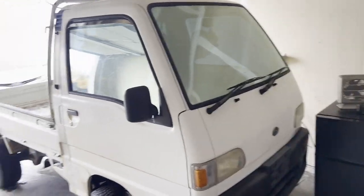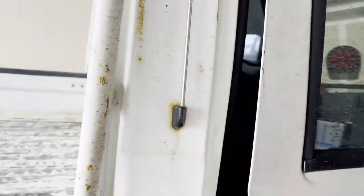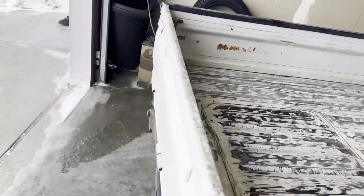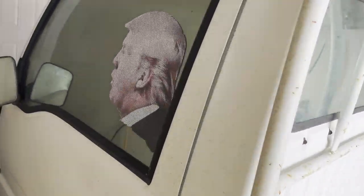These things are awesome. You gotta check out who's on the passenger side. Check this out, right-hand drive. And he said to check out who's on the passenger side. Only the best.